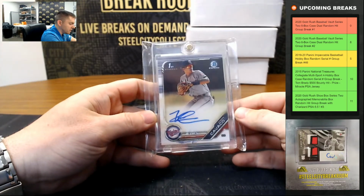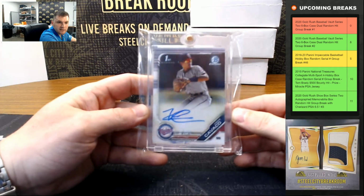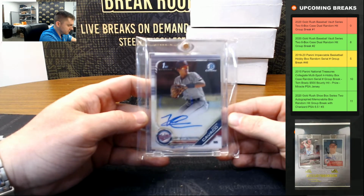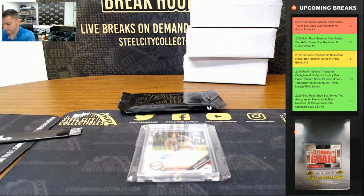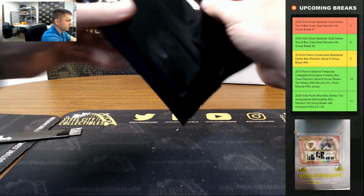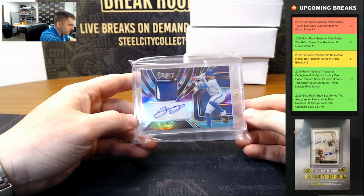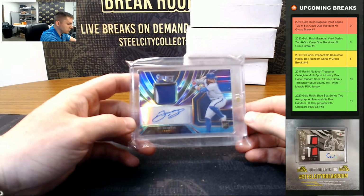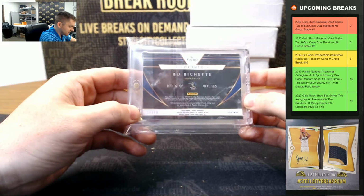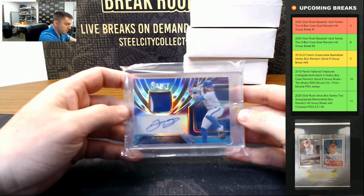Big hit here, Keone Kiveco, top prospect for the Twins. It's a nice hit, Keone Kiveco. And Bo Bichette, 2020 Select. Rookie patch auto. That's going to be 19 of 49. So big box there. Keone Kiveco and Bo Bichette.